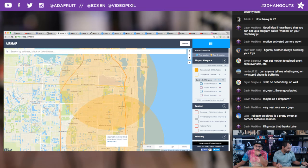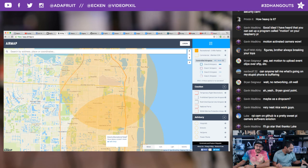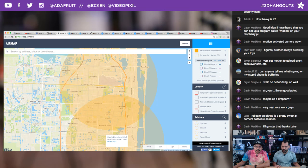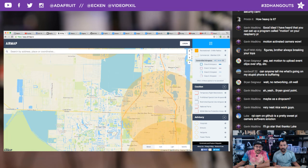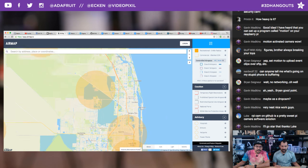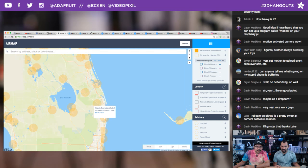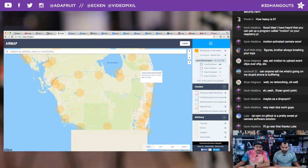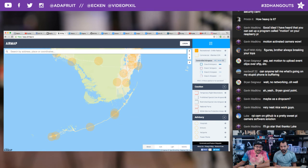Cool. And so there's a lot of options to sort through here, I guess. So the hospitals and schools and stuff. Yeah, just so you can be wary of where all those are. If you're new to the area, if you're driving somewhere, you can see where all those spots are and be obviously cautious of any aircraft that are in the air flying around. Yep, that's where all the locations are. This is where we were.